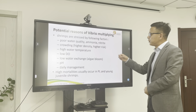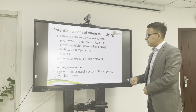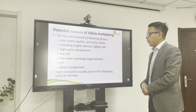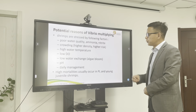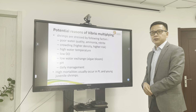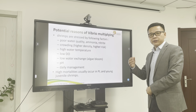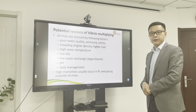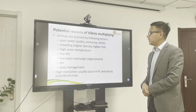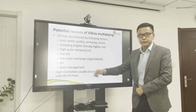Another, especially during the late part of culture, is low water exchange. You know, the loading rate is so high, with lots of nutrients there, and if there is no water change, algae bloom will come in. Once there is an algae bloom, your pH will fluctuate a lot in a day, maybe sometimes above 9.2.